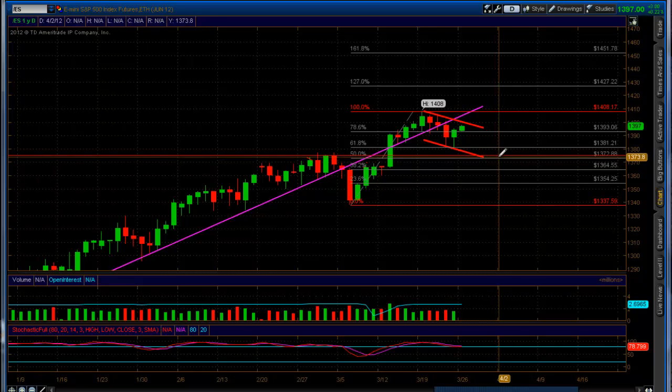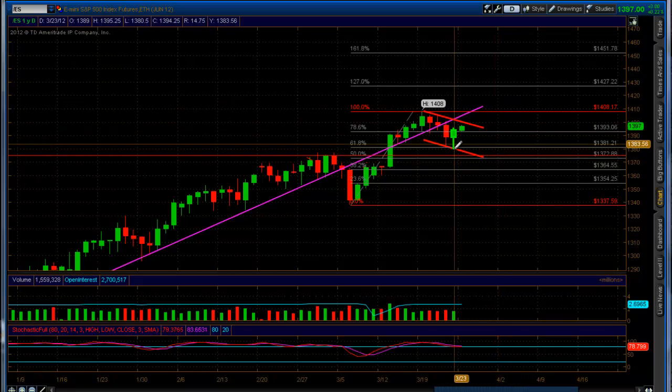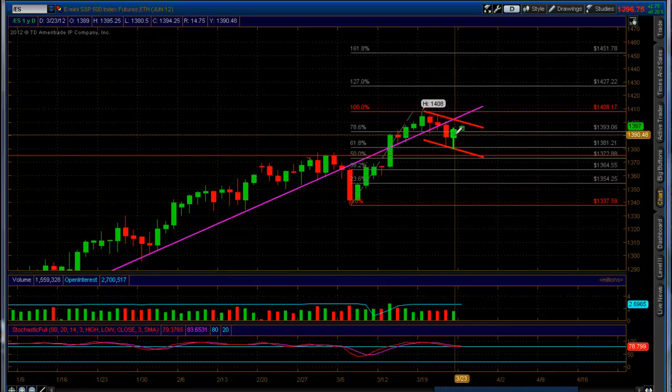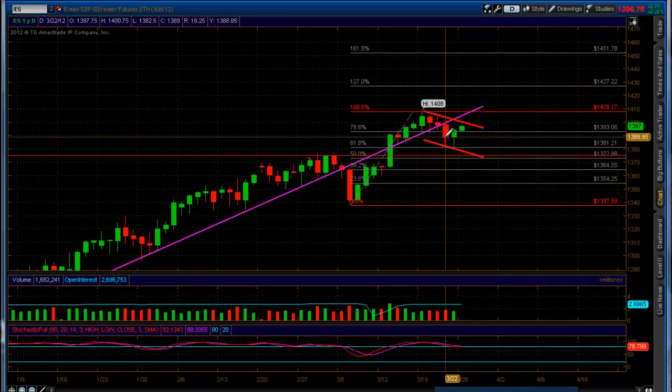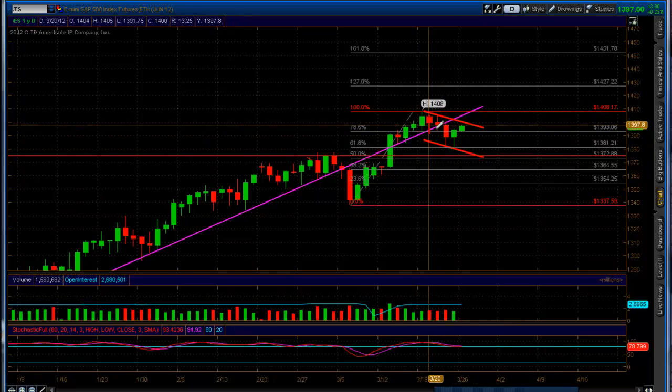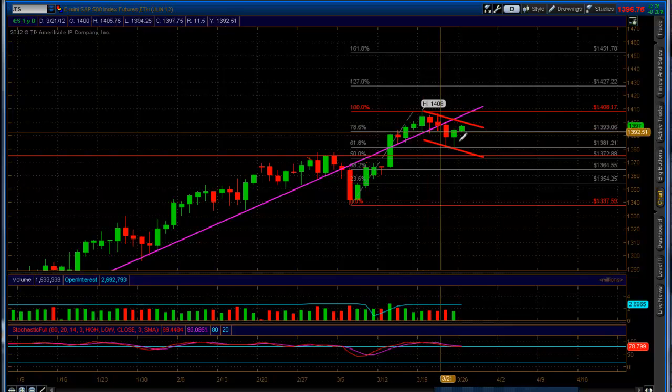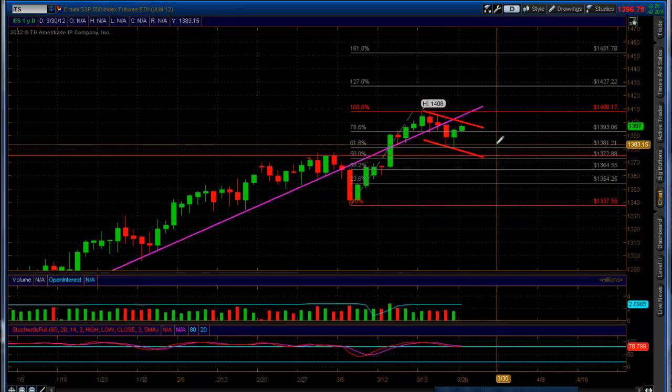The other thing I noticed was these shadows on these candles here, where sellers lost conviction and buyers stepped in and brought the prices back up. We had several candles like that. Many of these candles here also have lower shadows, so we do have buyers coming in, and something I'll be watching for this week as well.